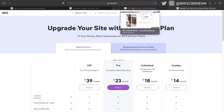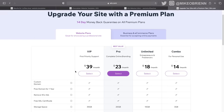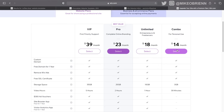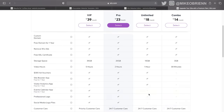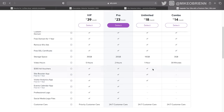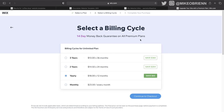And they're just looking for a little billboard on the internet to let the internet know where they are, what their menu is and stuff like that. Or if you're not a business and you're just making this for a wedding or a personal portfolio, the basic, the combo or the unlimited really should be fine for a lot of people. Now, I would recommend reading through this. A lot of times, getting the extra storage space is a really big benefit. 3 gigabytes can be pretty limiting, and the ad vouchers can be nice if you're trying to really run ads for your website. You don't have to, obviously, but I generally recommend just getting the unlimited one. That extra space does make a difference.